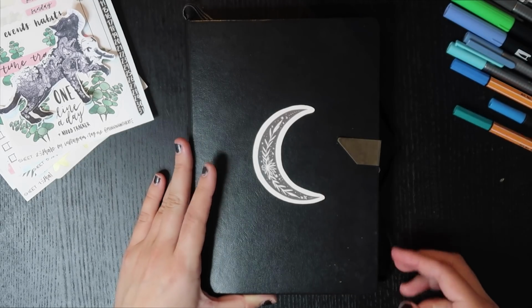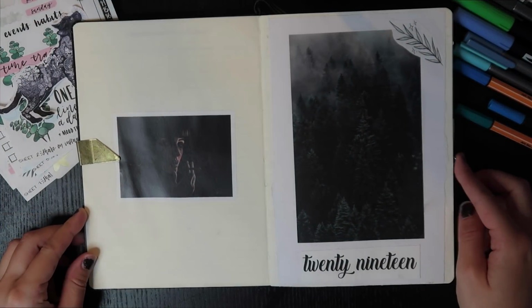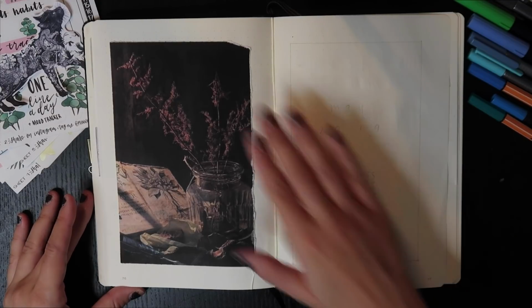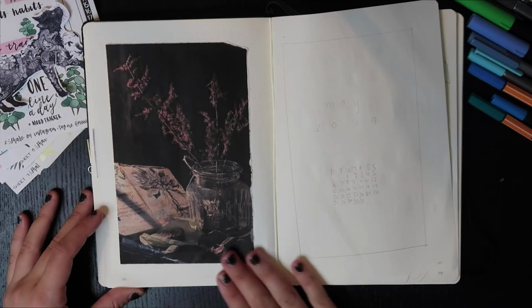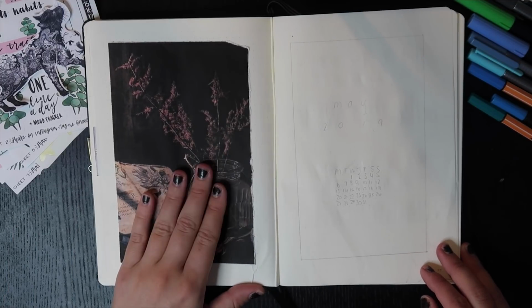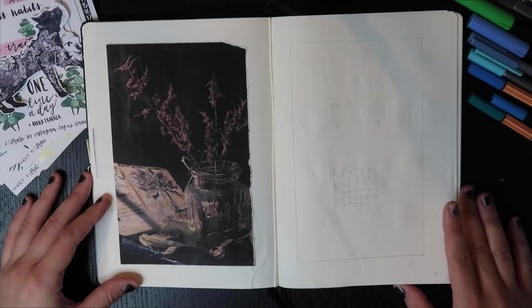So the title page to my entire bullet journal is just a picture of a forest with 2019 and myself as Mia. And then the beginning of my May spread is much the same, just another piece of artwork that I found on Pinterest by literally Googling witchy aesthetic. And then for my title page for this month, I'm just going to hand draw this one as opposed to a digital download, which is what I did last month.